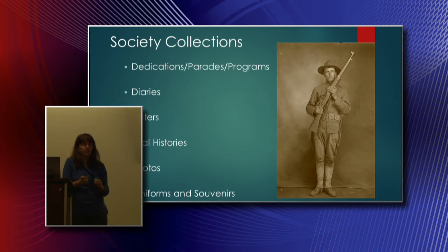And if they say no, they don't, then I'll ask them, well, do you have anything on the First World War? Or do you have anything on this unit in which they served? And they might say, yeah, we have a diary from a gentleman. Nobody serves in a vacuum. You're serving with your brothers, your cousins, your neighbors, the milkman, the newsboy down the street.